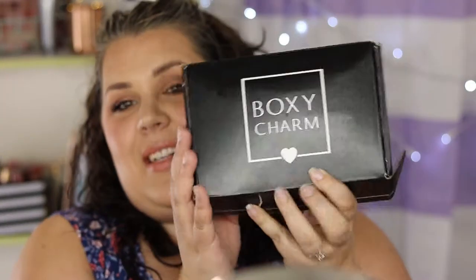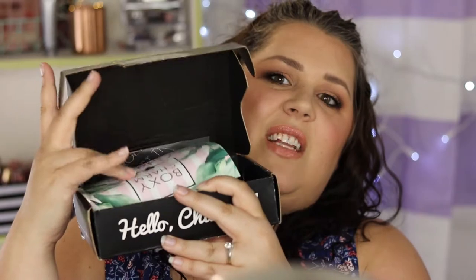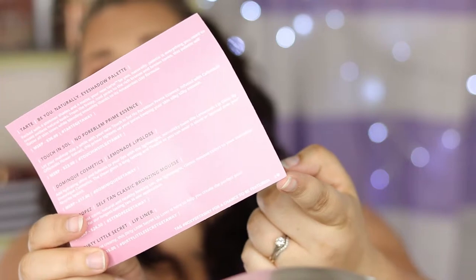Alright, so the BoxyCharm box is going to look like this, about yay size, and it always comes with all your goodies on the inside and one of these cards. The card is going to tell you what the monthly theme is and everything that's in your box as well as their value. This month I am, if you can see, variation number 3.